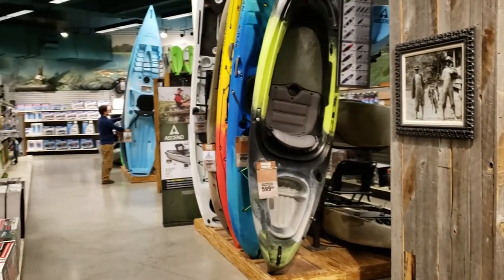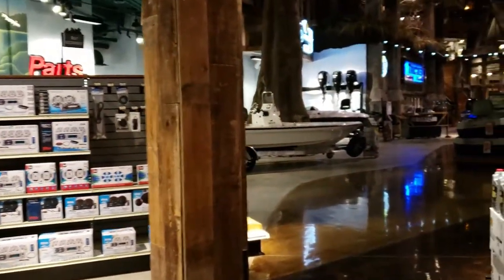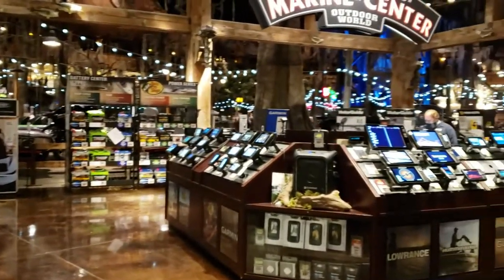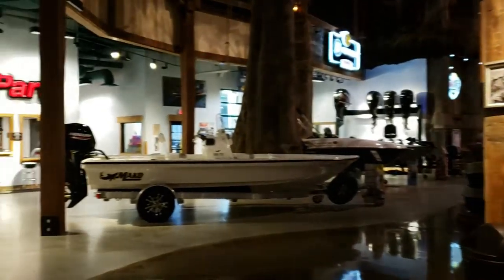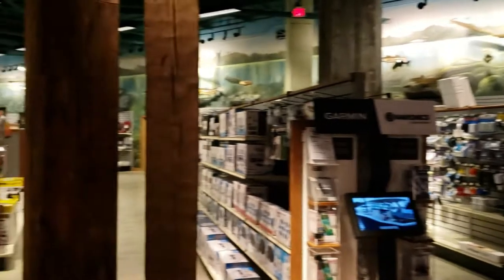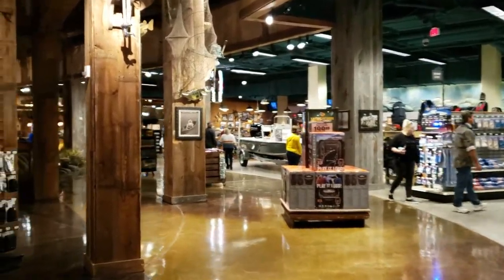This is the boating section. Kayaks, boating accessories. Got some boats over here. You saw the ones that were in the water. Trackers, fish finders, depth finders, stuff like that. Sales offices, parts offices. And more. I think we're done for today.